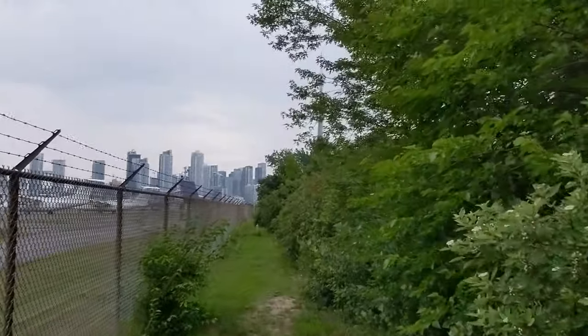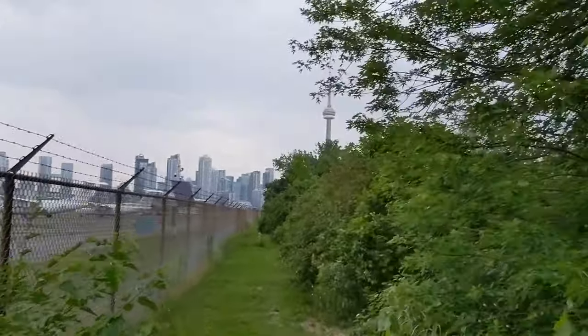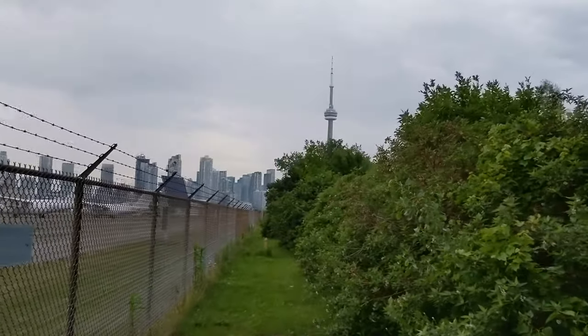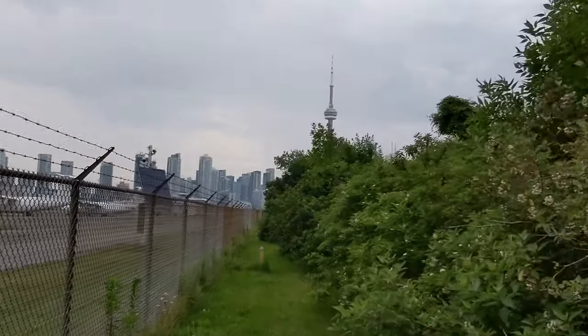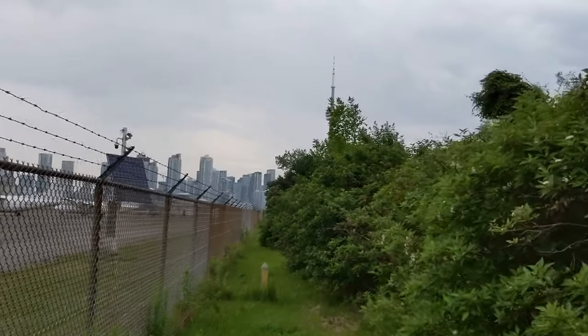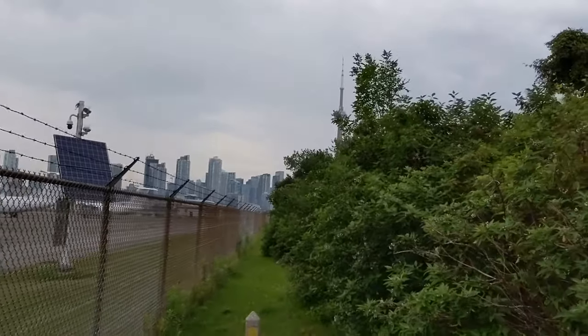So you can see those white planes. That's what I'm trying to go closer to. Let's see how far I can go. And then here again, you're looking at the CN Tower. I see a solar panel right here, so probably this lights up the airport runway.